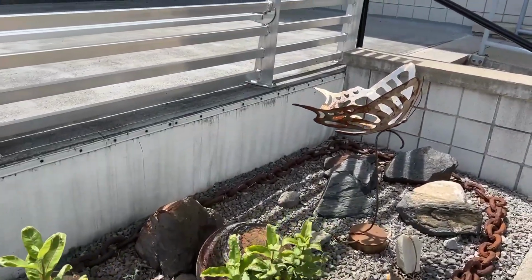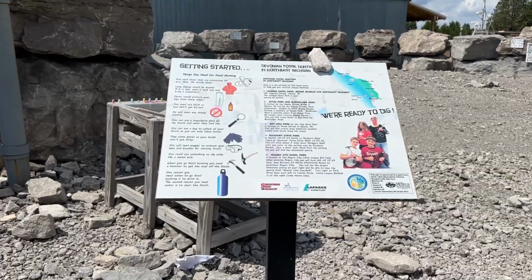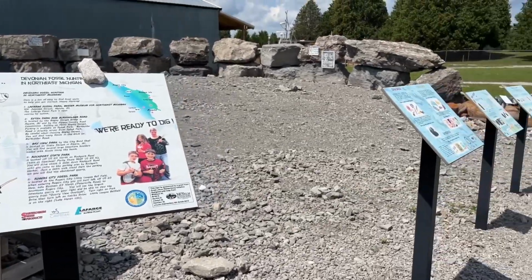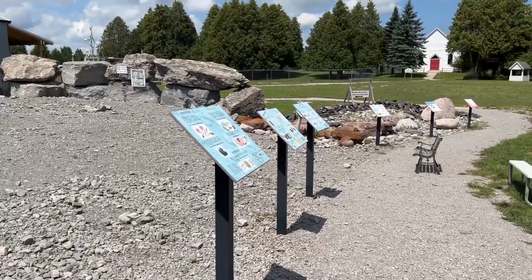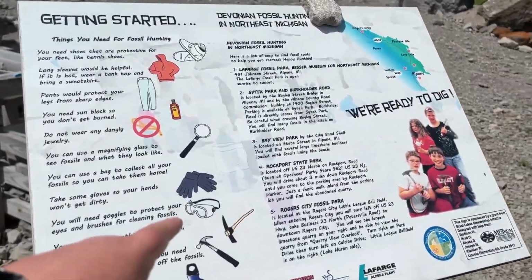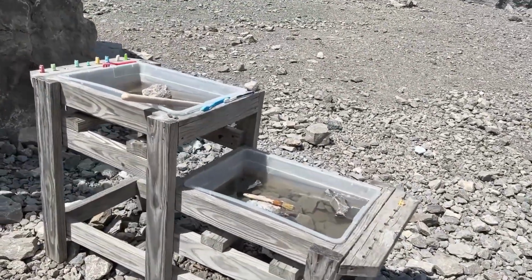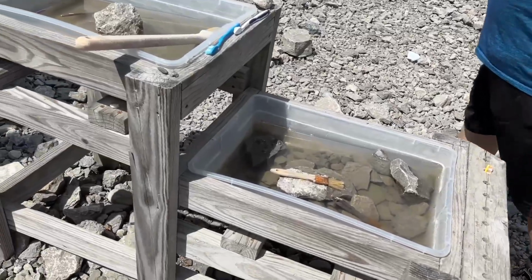And a butterfly sculpture. And it doesn't say who did that either. And this is an archaeological dig. And they said we can dig in it and keep whatever we find. So Don's gonna do it. You should read the instructions, I guess. But they've got everything you need here, which is pretty cool.